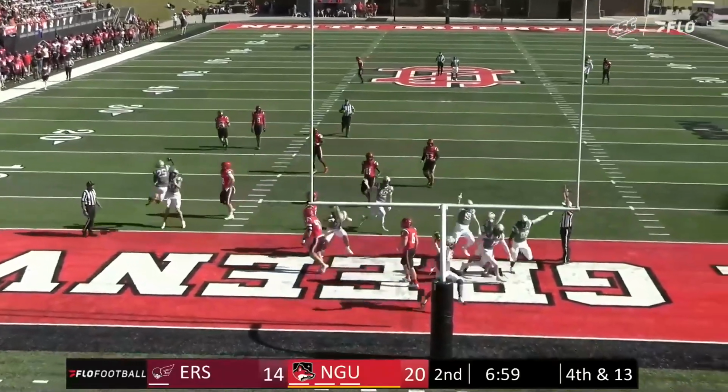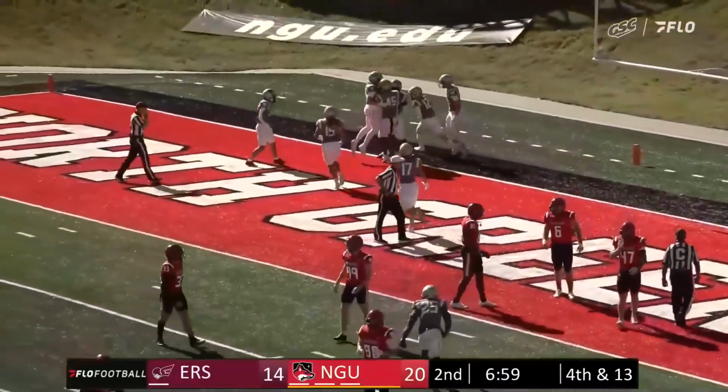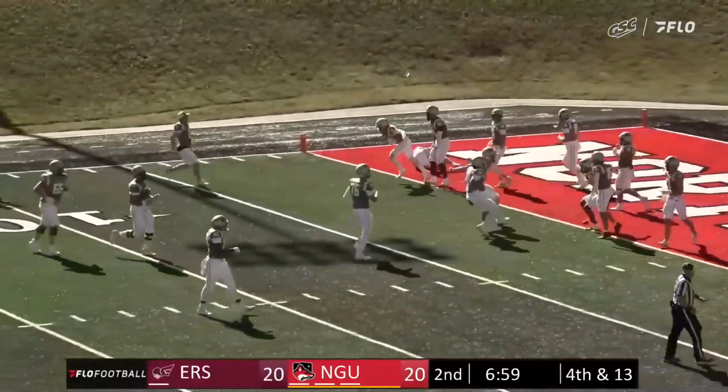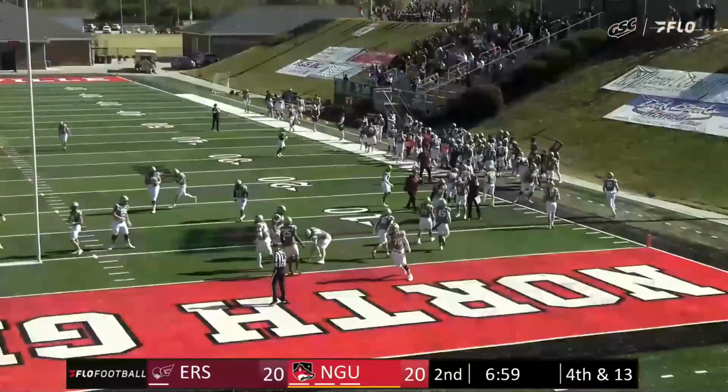And what they do. Play. Touchdown, Erskine. Erskine, special team steps up. And they have tied it up at 20. Block punt, touchdown. Look at that crowd. Look at the players going crazy. That was an exceptional play.